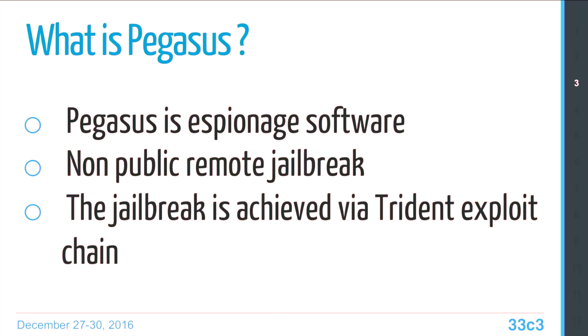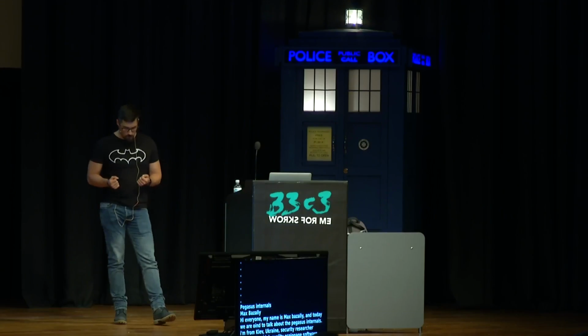So, Pegasus. Pegasus is high-quality espionage software that can be used for complete surveillance of a device. It does everything from stealing your personal data up to remotely activating a microphone or camera on a device without any indication that it's really happening.